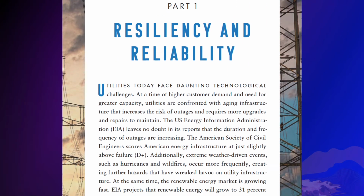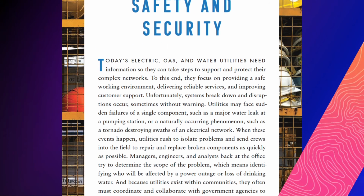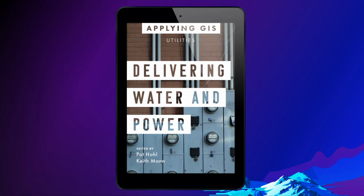Well, let's just be practical for a minute. I like the book because it's got a fairly small format and it's easy to read, right? This soft cover version is just about 8 inches tall. And at just over 100 pages, it's pretty easy to read. And it's well organized into 4 topics. And the thing I like here is that readers can just jump straight to the topic that they're most interested in. So those 4 topics are resiliency and reliability, a very key consideration for utilities, operational flexibility, safety and security, always a big issue, and of course, customer care, which is increasingly more important to utilities around the world. It's also available as an ebook, so you could also read it on your device if you chose to.